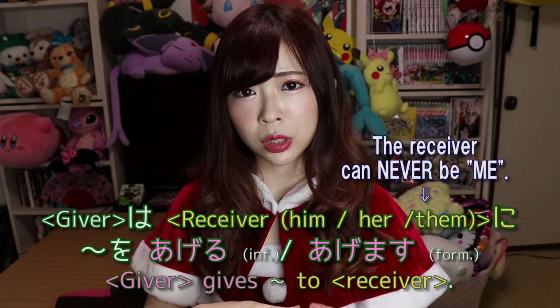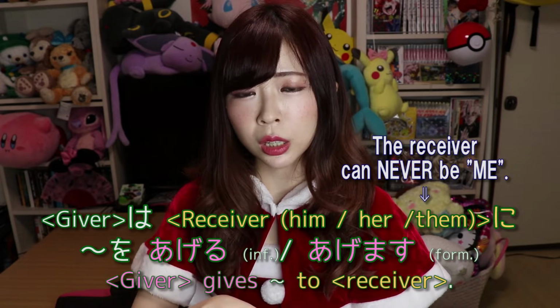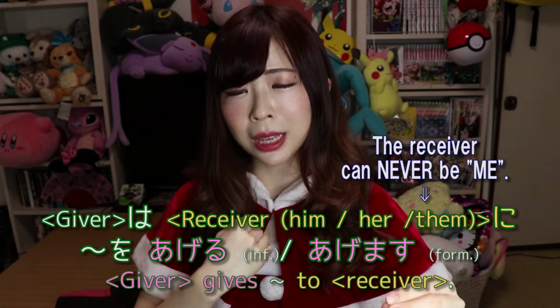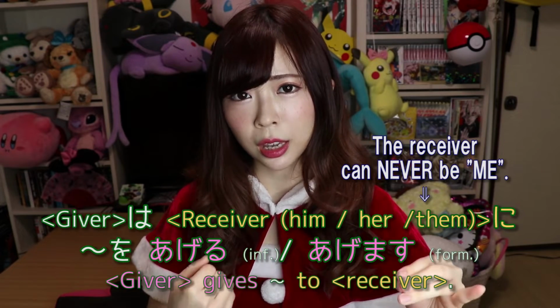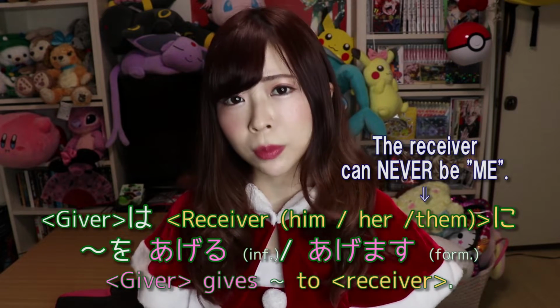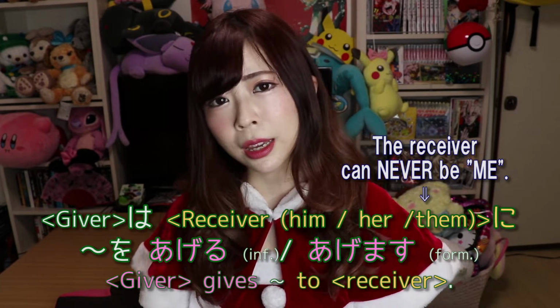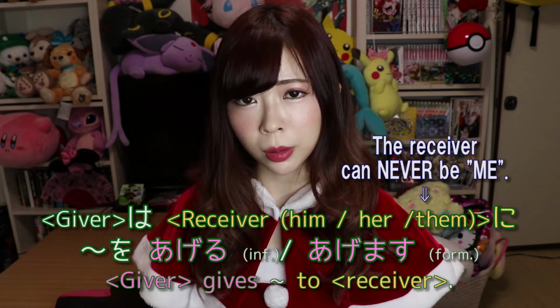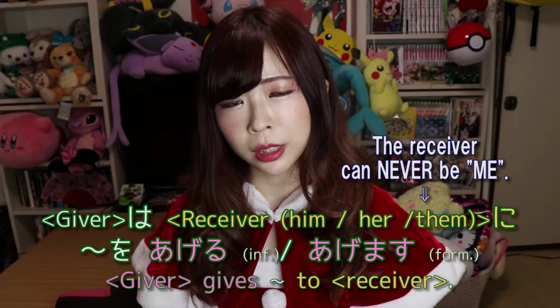So if the subject is you or he or she or they, if any of them is giving it to me, we don't use あげる. So if the sentence is like you gave me or he gave me, we don't use あげる. We actually use くれる. I'm going to talk about くれる in a minute.